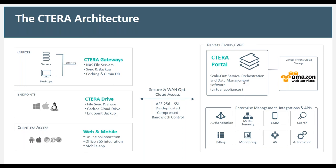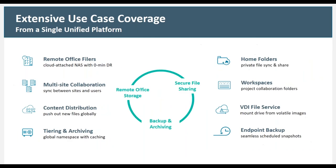And then on the right hand of the diagram, we have CTERA Portal, which is really the orchestration platform or your cloud file system that integrates with AWS and also provides enterprise integration for automation, monitoring, billing, and even centralized antivirus scanning. From a use case coverage, as you can see, CTERA aims to provide solutions for the full continuum ranging from remote office storage, secure file sharing, both externally and internally, as well as backup and archiving solutions for the enterprise.